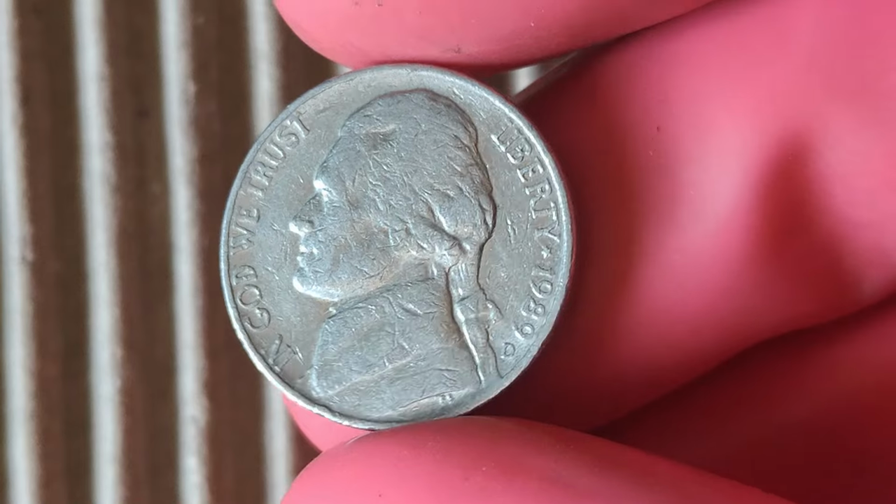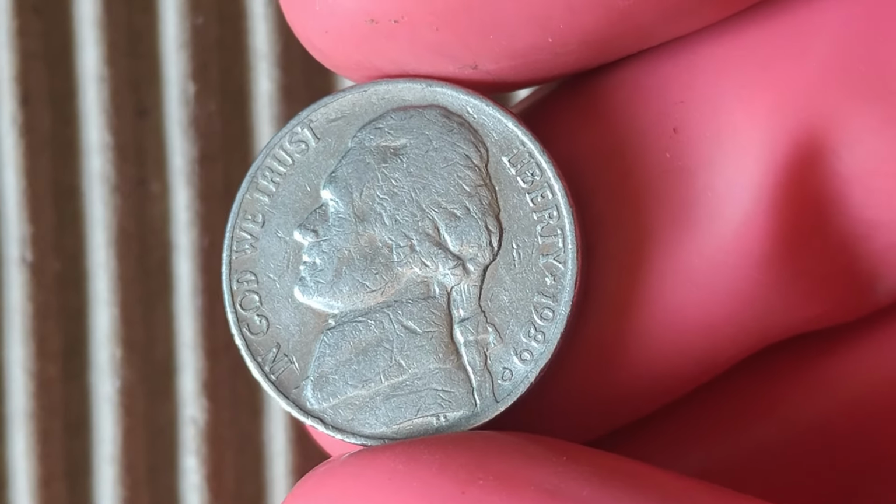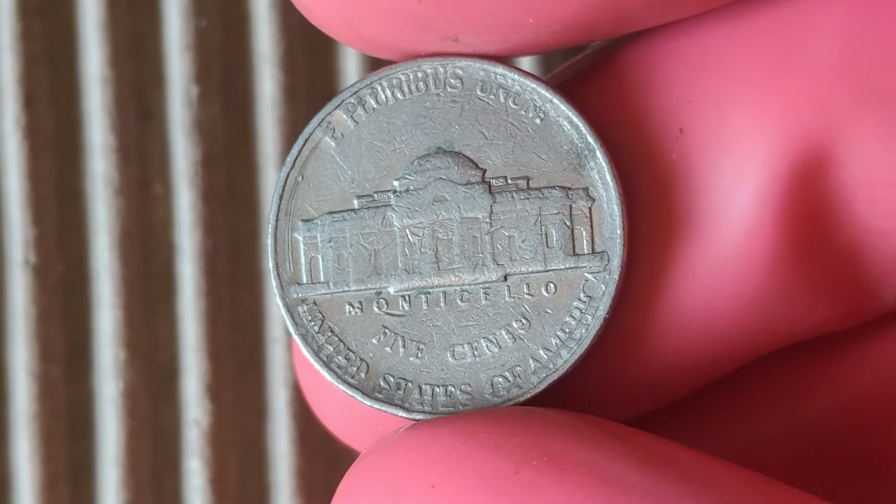Sites like Heritage Auctions or eBay can show you real-time pricing data and what collectors are paying for specific types of 1989D nickels. Before we wrap up, here's a quick recap.